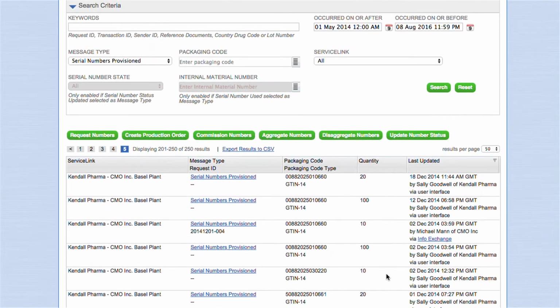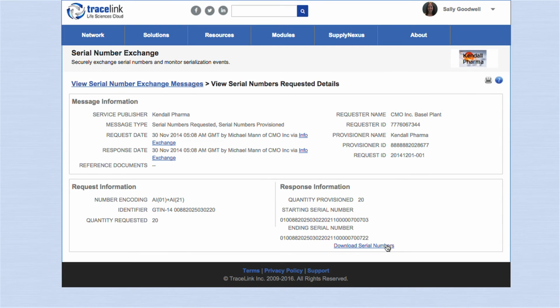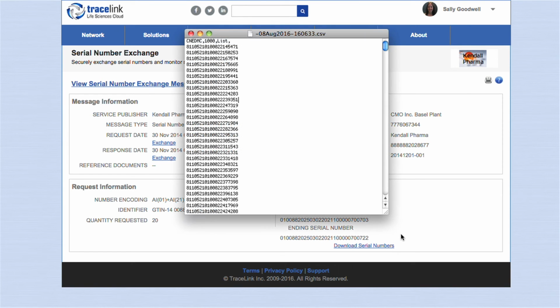We have serial numbers that were commissioned last week. We have serial numbers that were commissioned 3 or 4 years ago. In the TraceLink world, if you need to query a serial number that was commissioned 3 years ago, it's available to you in real time using the same screens as you would for a serial number that was commissioned last week.